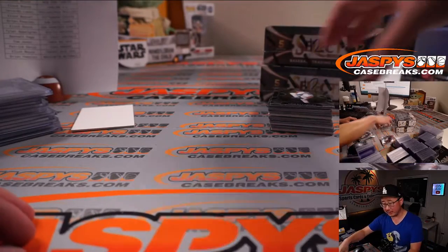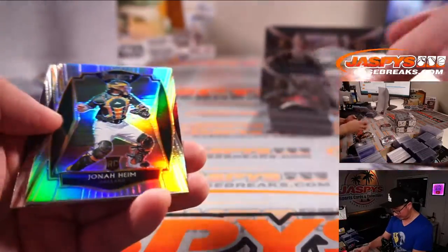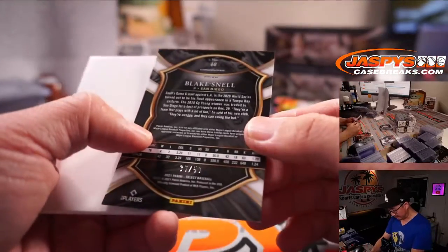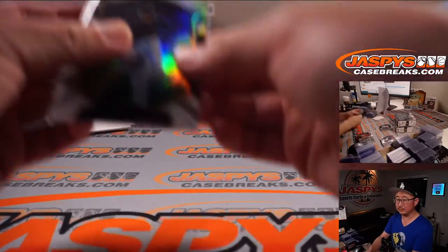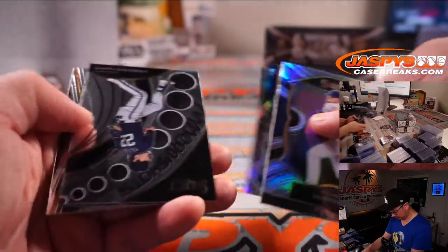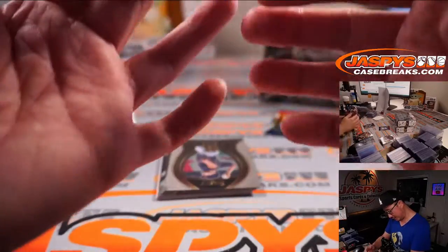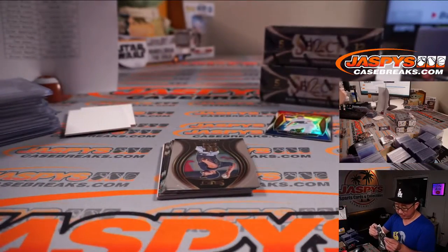That Andres Jimenez silver is Cleveland edition. That's for Elliot, one of the big prospects going the other way in that Lindor deal. There's Blake Snell, 36 out of 50 for the Padres. We got William Contreras, 199 out of 199, jersey and autograph. It's Wilson's brother. That goes to Mark and the Braves.